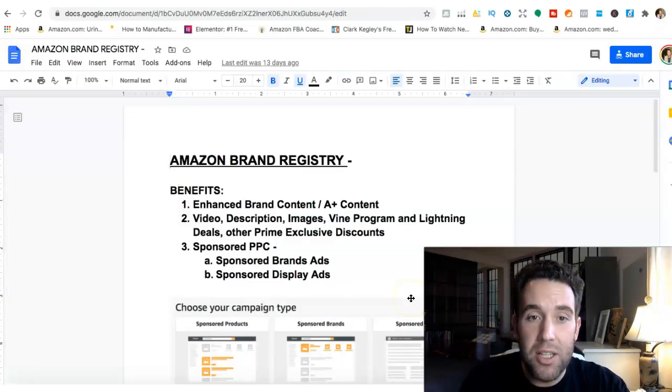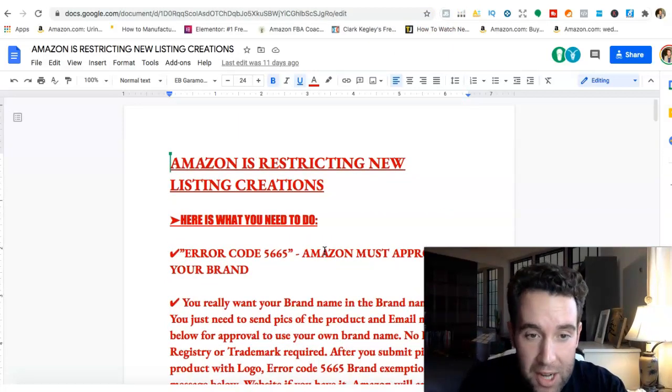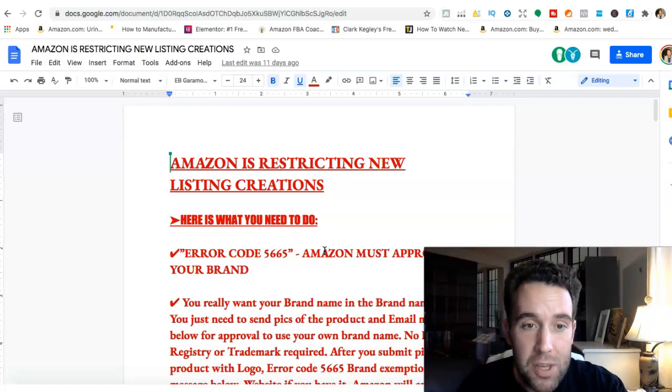Here are the 3 things that we will need to submit to Amazon. When you're creating a new listing, it's time to create your new listing. Congratulations, you've bought a UPC barcode from Nationwide Barcode or from GS1. It's time to create your new product listing.